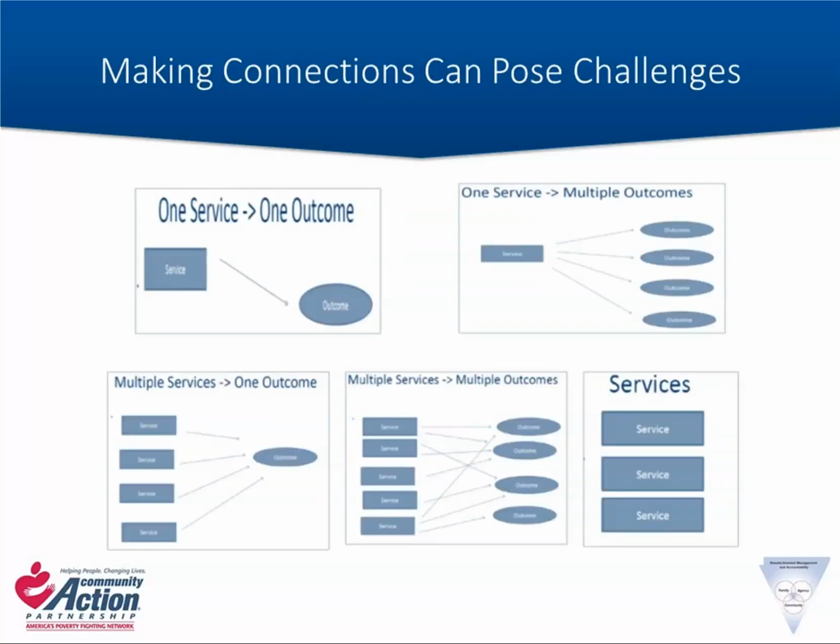connected to the outcome. So if it's a single service and a single outcome, it's easy. But if it's any of the other things that you see on the slide, where you have multiple services that come in to produce one outcome, or multiple outcomes that come from a single service, or more commonly multiple outcomes from multiple services, then you have to start to figure out how to provide this information in a way that's understandable to people.